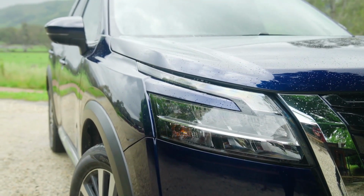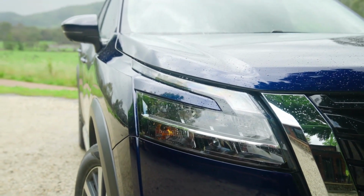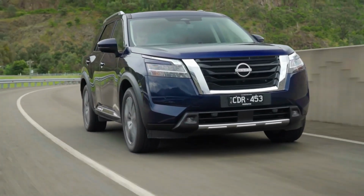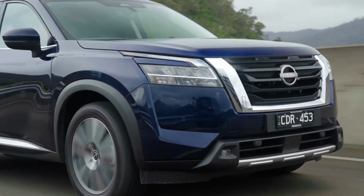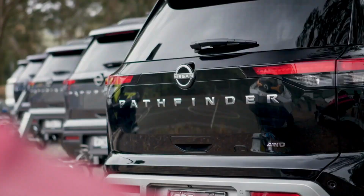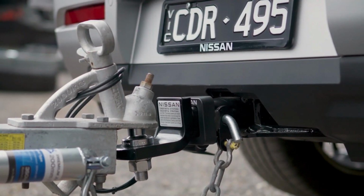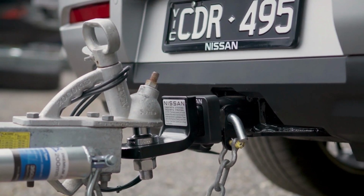Nissan has claimed that the new Pathfinder can use about 10 liters for every 100 kilometers on the combined cycle in front-wheel drive models, and about 10.5 liters for every 100 kilometers in all-wheel drive models. It also has a 71-liter fuel tank and uses 91 RON regular unleaded fuel to get its power. You can now tow up to 7,700 kilos when braked and 750 kilos unbraked, with a maximum tow ball download of 270 kilos and a maximum roof load of 74 kilos.